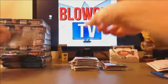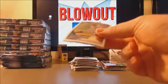There, see what I'm talking about? That's what I'm talking about. $225, BGS 10 refractor, non-auto. So yeah, they do hold value, but they've got to grade well.